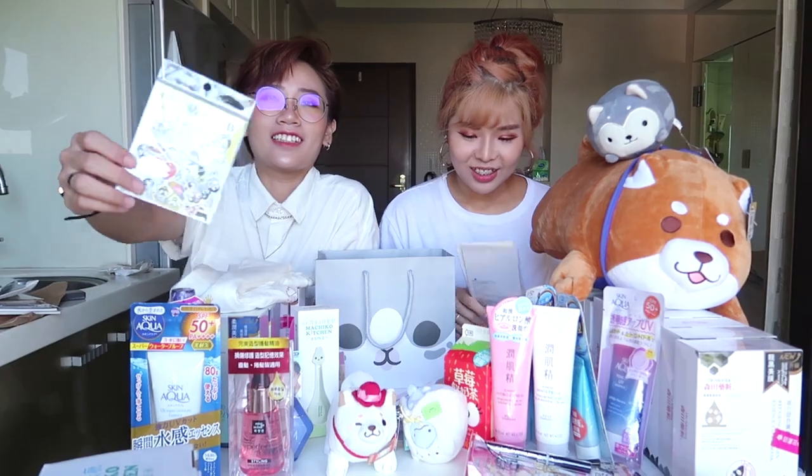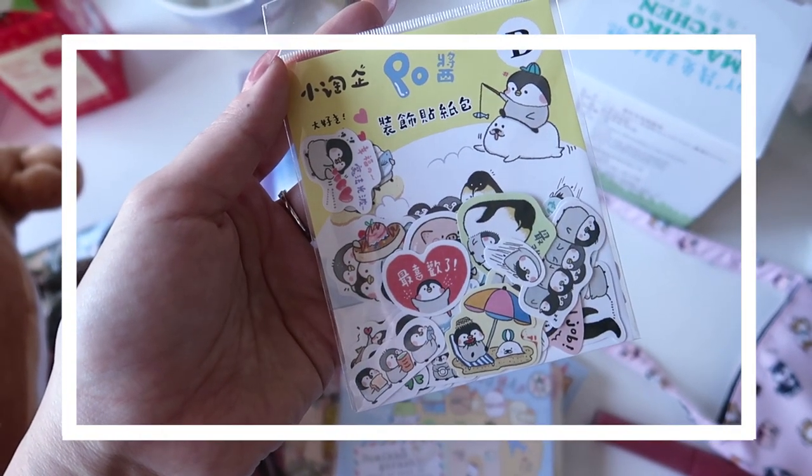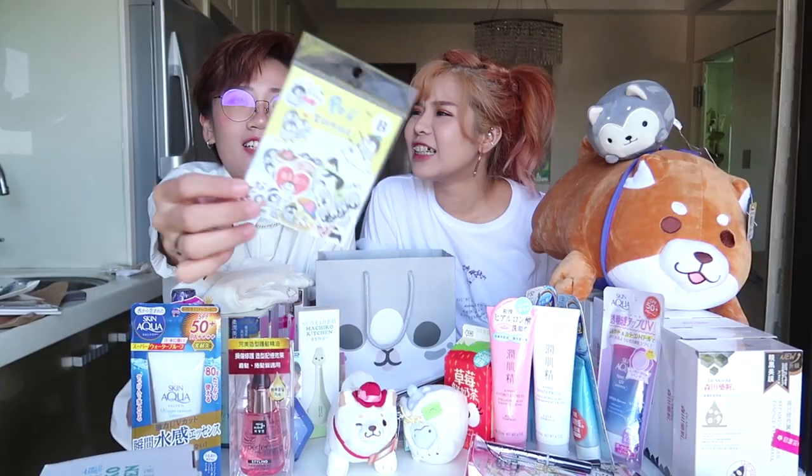I also got some stickers. These are little penguins. Penguins. So cute. I got it for my sister actually, since she likes penguins.